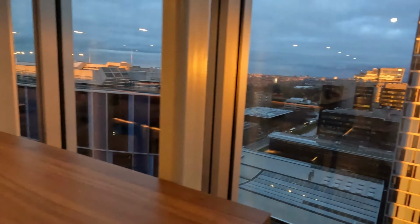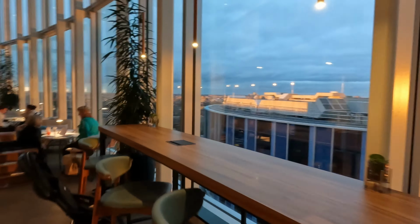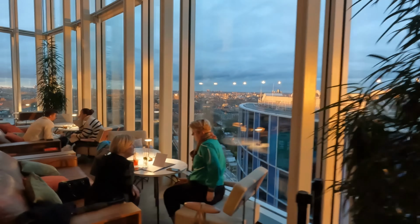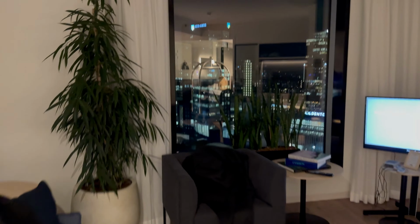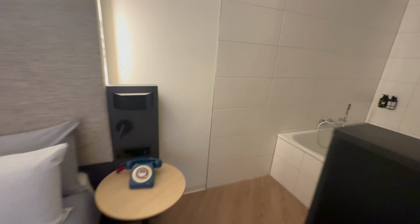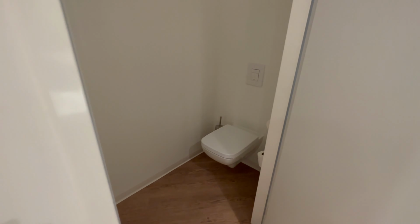This, guys, is the view of the top Cielo bar here at my hotel. You can see all of Amsterdam from up here. Look at our badass room. Got a perfect view of the city. Excuse all these bags, but look at this view. Beautiful. Our bathroom, got a little jacuzzi, shower. Very nice.